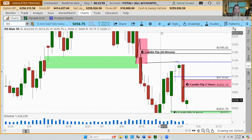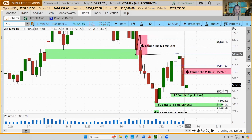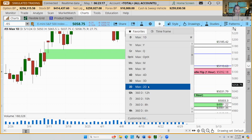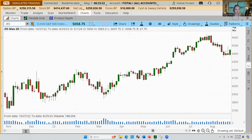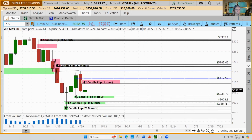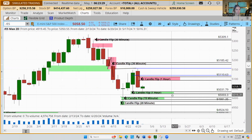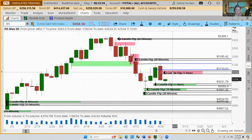If you don't have it on a daily chart, I had a student mention this the other day, sometimes going up in time frame can help. If you don't see the right picture on a daily chart, I've been doing this a lot more too. Sometimes going up in time frame can help simplify, whereas going down in time frame can make things more confusing. So if we go up to a 2-day, let's just see how that changes the picture. In this case, it's not really helping because we're losing candles.